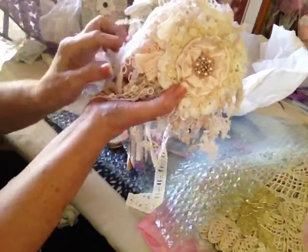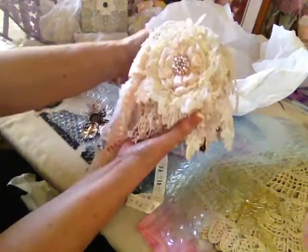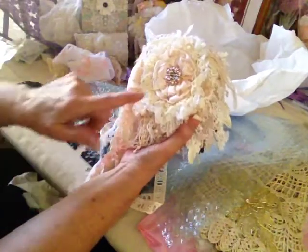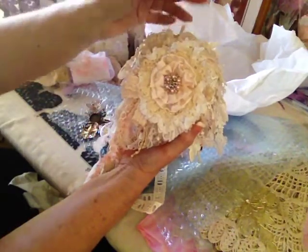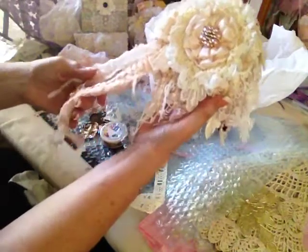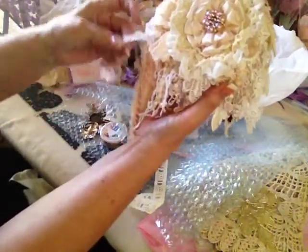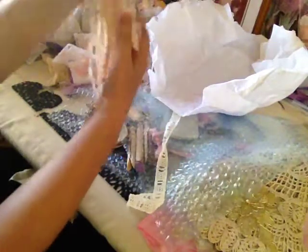That was my hardest part. Well, I'll study that later. But that is a gorgeous flower. And that bling, looks like she made it, or somebody made it. Oh, I don't know what to say. That is one of the most beautiful things I've ever gotten.